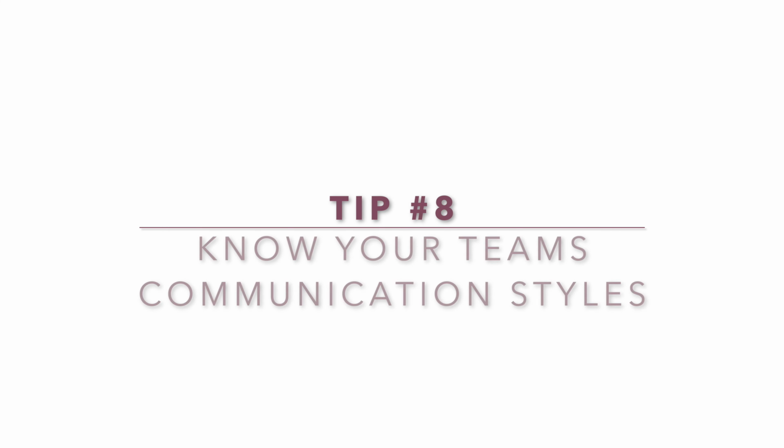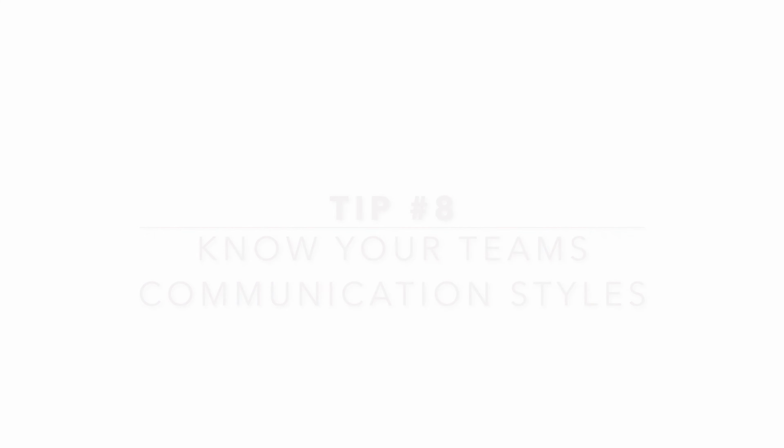So tip number 8 is all about communication. This is going to be vital throughout your project. And you can communicate with people in a number of different ways, whether it's a phone call, an email, a Teams message, or just a report that you send out weekly or monthly. But the key here is understanding who the key stakeholders are in your project and the communication style that best suits them. You want to know what these communication styles are.